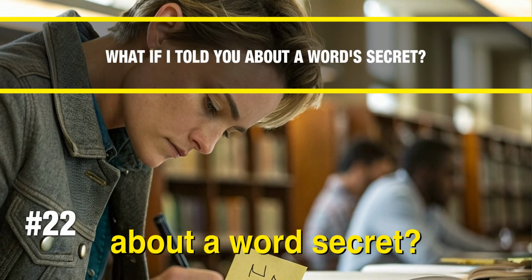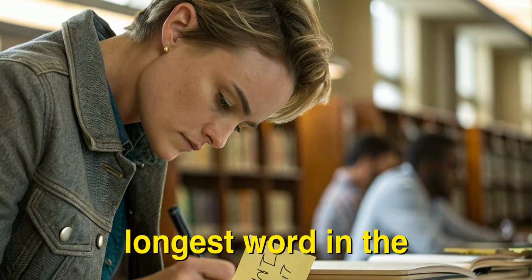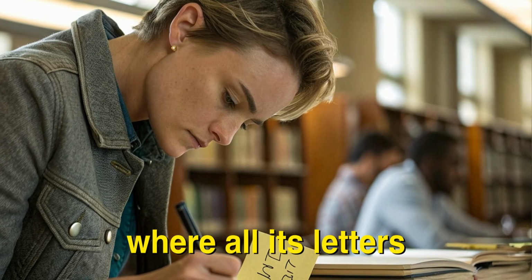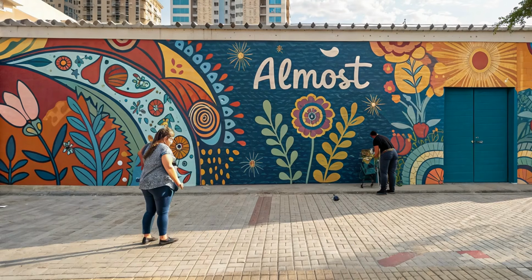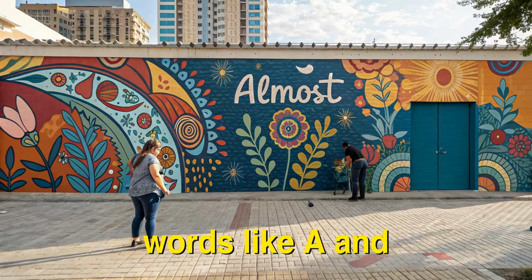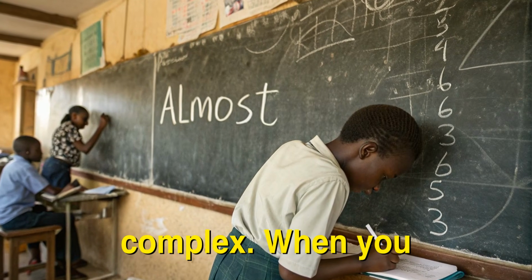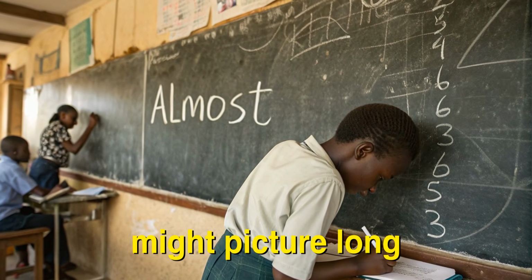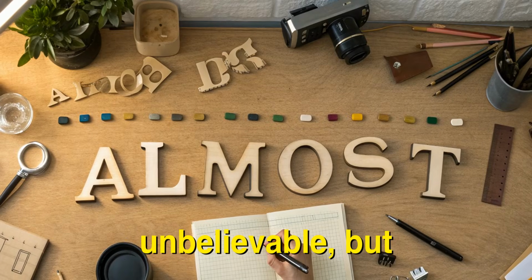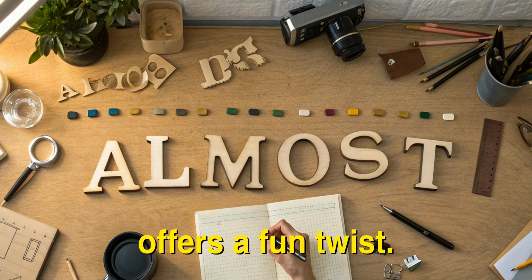What if I told you about a word secret? The word almost holds the title of the longest word in the English language where all its letters appear in alphabetical order. This unique gem stands out in a language filled with words like a and zebra, which are much shorter and less complex. When you think of English, you might picture long, twisting words like unbelievable. But glimpsing at almost offers a fun twist.